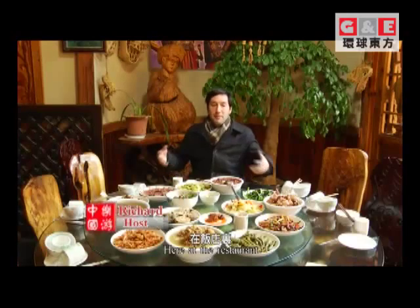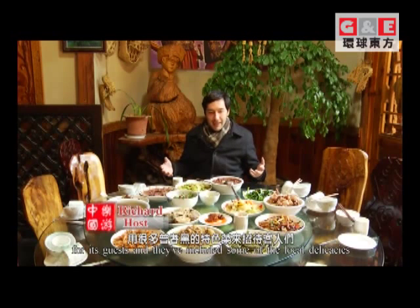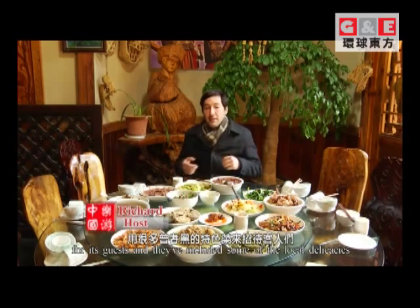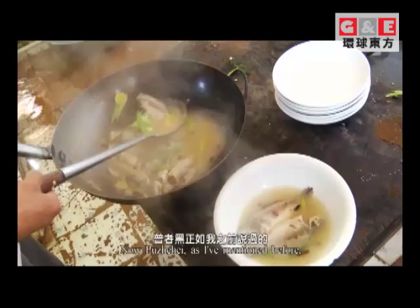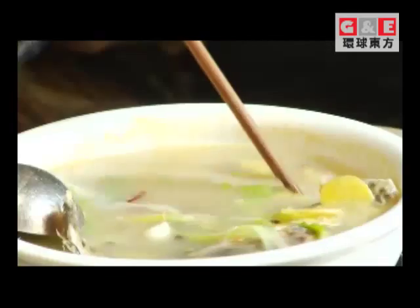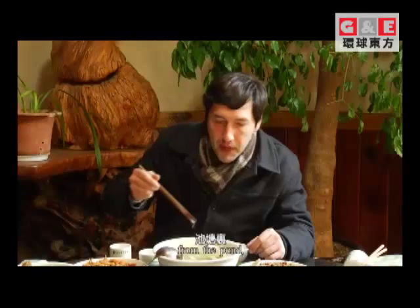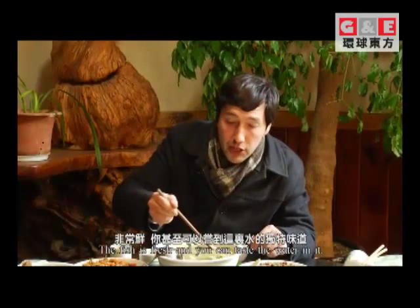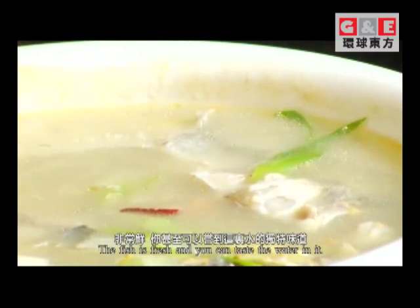So here at the restaurant, they prepared a great meal for its guests, and they've included some of the local delicacies that they offer here in Puja He. Now, Puja He, as I mentioned before, is famous for fish and shrimp. So here we have fish and shrimp together. The fish is caught from the local lake, from the pond. The fish is fresh, and you can taste the water in it.